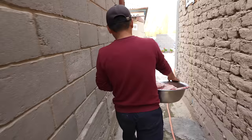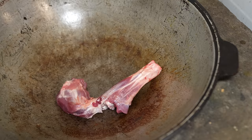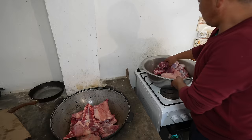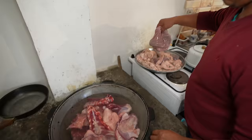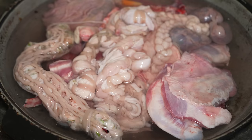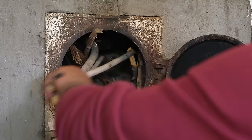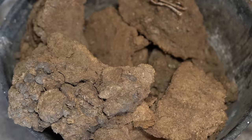Now everything is ready. Guljan and her son start cooking the lamb in a large pot. They use dried dung as a fuel for cooking.